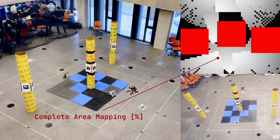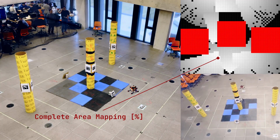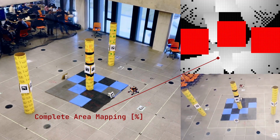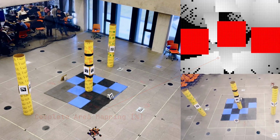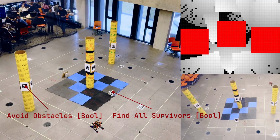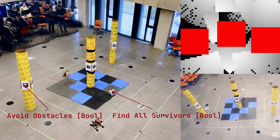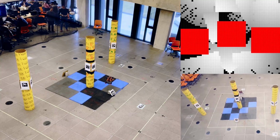The final criterion, complete area mapping, stipulates that Rho must explore a minimum of 85% of the map before terminating its mission, with greater area coverage desirable. As part of constraints on the operation, Rho must find all survivors and avoid all obstacles. At this point, Rho observes the second survivor and immediately delivers the package, completing its occupancy map concurrently.